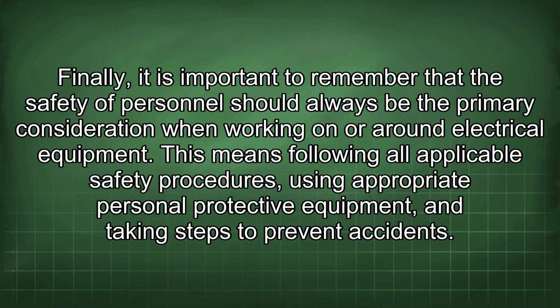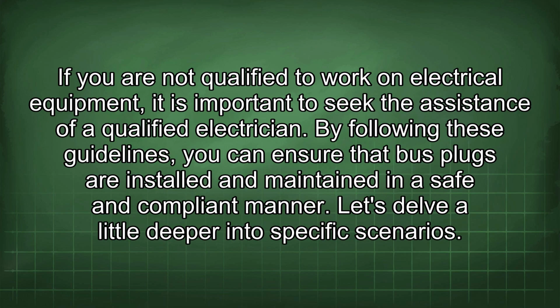This means following all applicable safety procedures, using appropriate personal protective equipment, and taking steps to prevent accidents. If you are not qualified to work on electrical equipment, it is important to seek the assistance of a qualified electrician. By following these guidelines, you can ensure that bus plugs are installed and maintained in a safe and compliant manner. Let's delve a little deeper into specific scenarios.